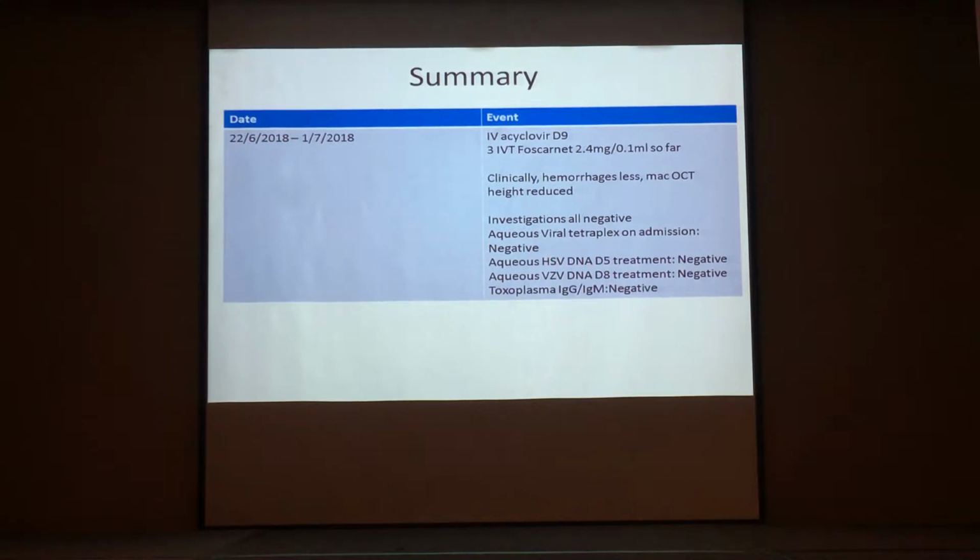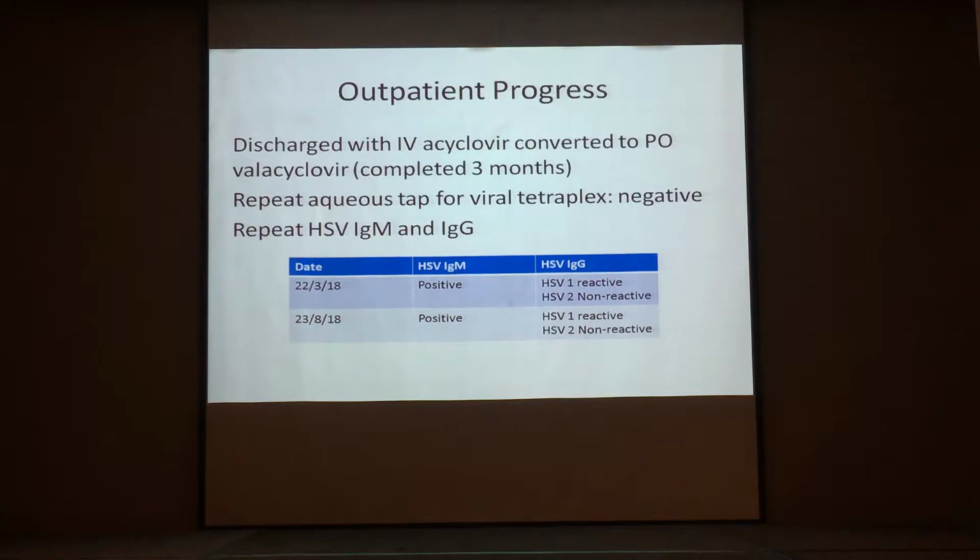But essentially, I repeated the HSV DNA once; it was negative. VZV DNA as well. Essentially, every time I gave a jab, I took out ACOS and sent for PCR. So she seemed to improve clinically. At this point in time, the only evidence I had for viral retinitis was the positive HSV IgM. Discharged her with IV acyclovir, converted her to oral valacyclovir, which she completed 3 months' worth.